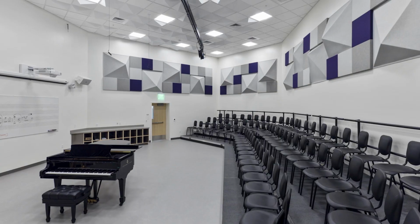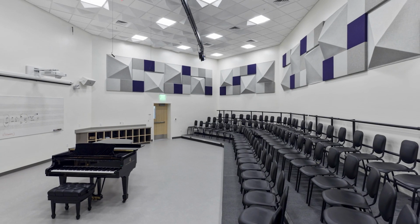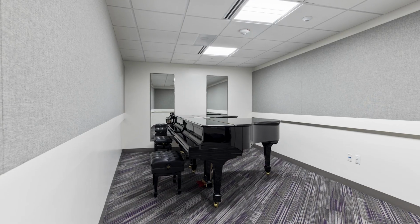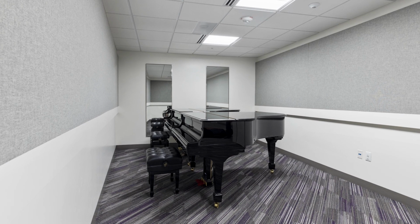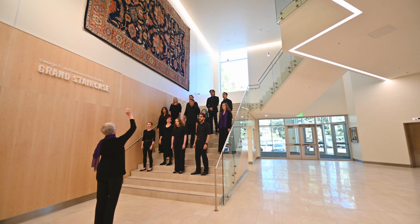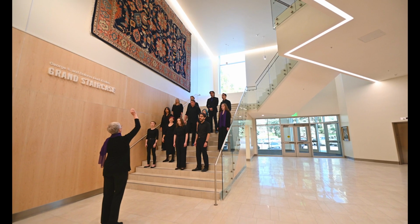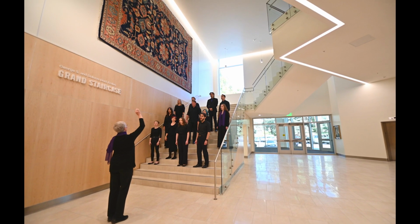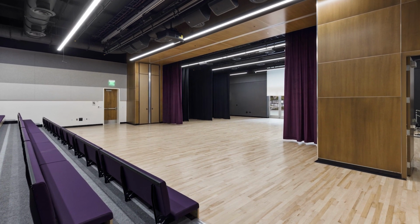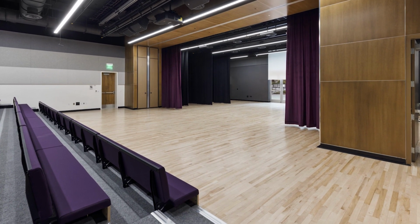Interior spaces include music and dance studios, theater rehearsal space, a student performance lounge, a cool lobby and art gallery, and recital hall. Extensive millwork and wood paneling are prominent design elements, along with large format tile, glass, and stainless steel railings, high performance wood floors, acoustic treatments, and comfortable theater seating.